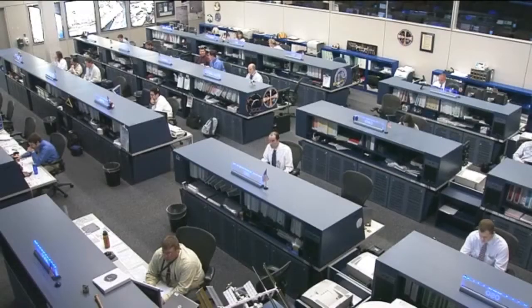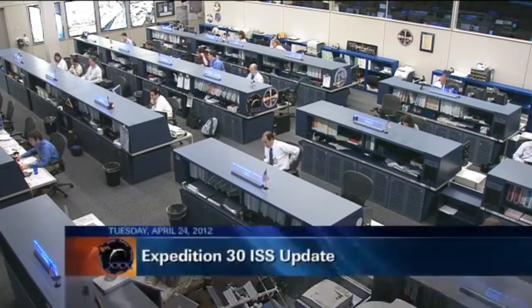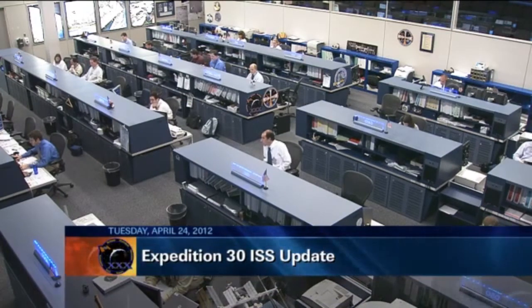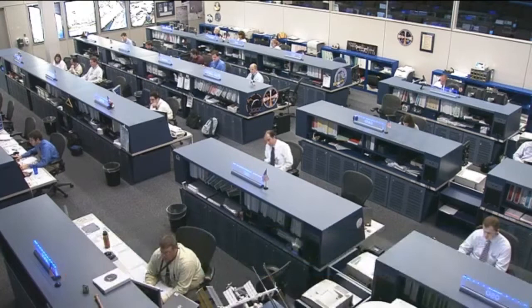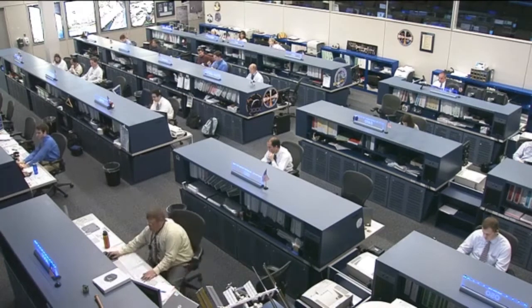This is Mission Control Houston with the ISS update for today, Tuesday, April 24th, to update the activities on board the International Space Station and the Expedition 30 mission. The team here in Mission Control Houston is watching over systems aboard the station and not working any major issues at this time. All is functioning well as the crew members work through the mid-afternoon of their day on board the complex.